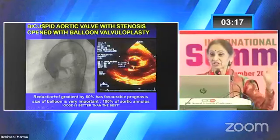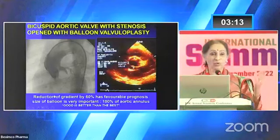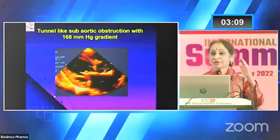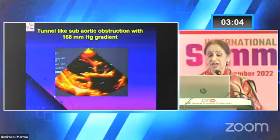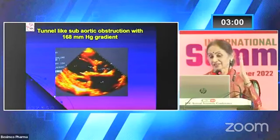And for 1 year, she did not come to either of us. The obstetrician and myself were wondering what happened. And after 1.5 years, she came back only with another pregnancy. So this is the level of our patients. But however, we have to be smart enough to tell them what is high risk and what is not.